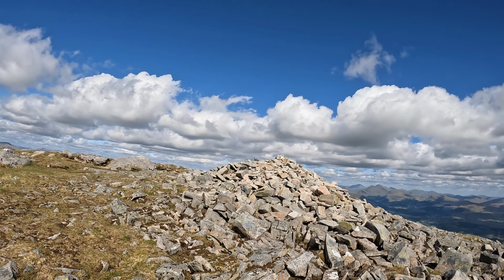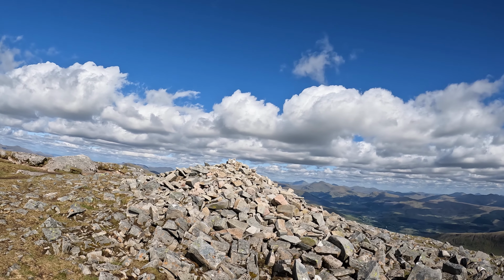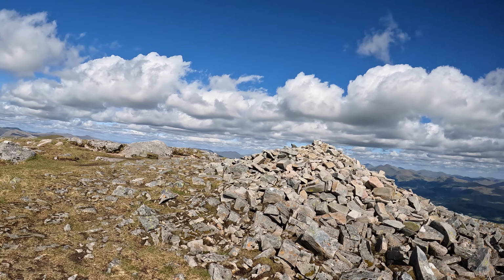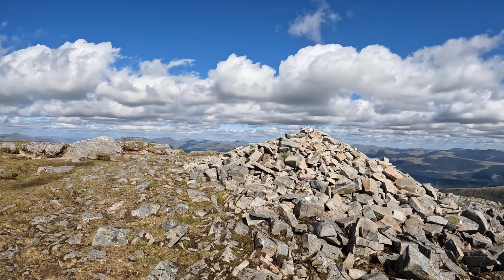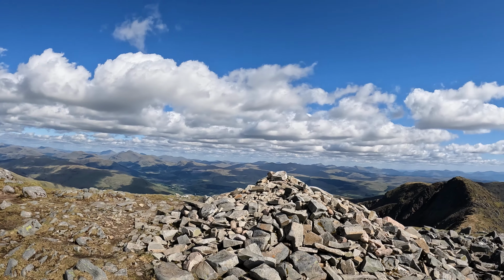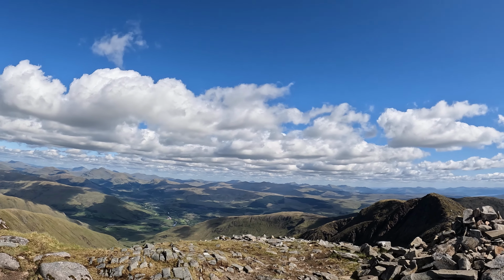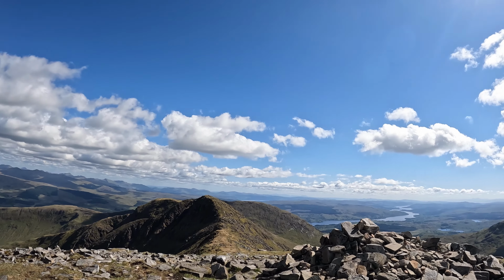There we go, guys. Summit, Stob Daimh. A mighty cairn. The summit of Stob Daimh stands at 995 metres. It offers amazing views from the Nevis Range in the north all the way to the Isle of Arran in the south.